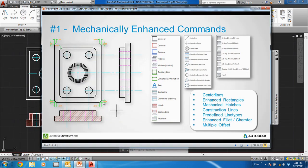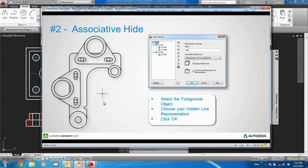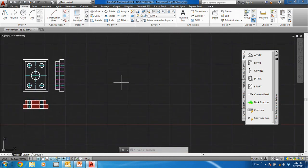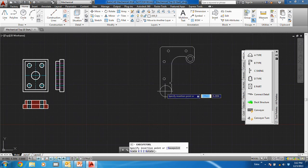So let's take a look at my next feature I want to focus on. And this is called Associative Hide. Some of you might have been using AutoCAD Mechanical long enough that this used to be called 2D Hide, and then it was called Associative Hide, and now it's called Hide Situation. But it's the idea that you can have 2D objects sitting on top of each other, and the nature of the orientation will automatically generate your hidden lines for you. I like this feature so much, I talk about it like this. This one feature is worth the price of admission. This one thing will get me to convert from just regular AutoCAD to AutoCAD Mechanical.